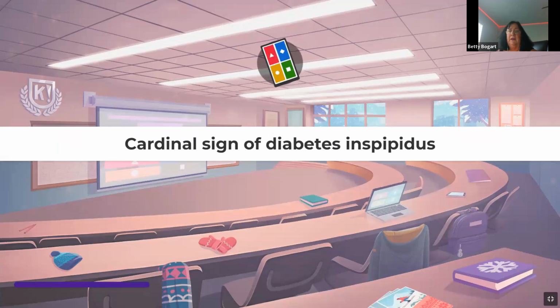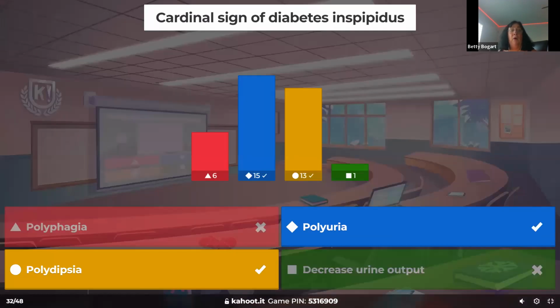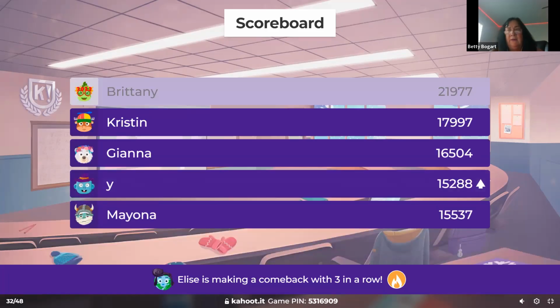A multi-select. The cardinal sign of diabetes insipidus. Now, many people want to put polyphagia. That is diabetes mellitus. That is not insipidus. Diabetes insipidus, just like the name is spelled, only 2 P's. Now you're going to remember that. Polydipsia, polyuria, only 2 P's. Okay, I'm teaching you all my tricks, guys.